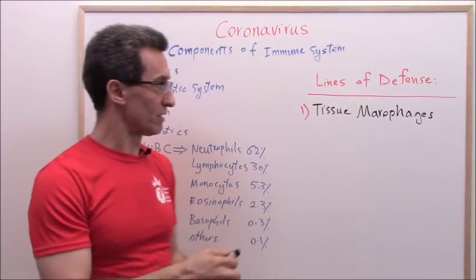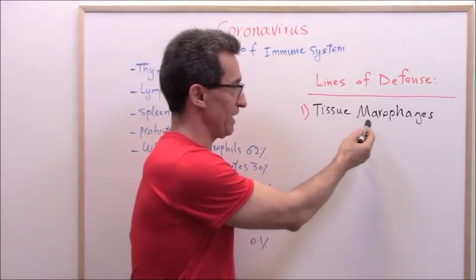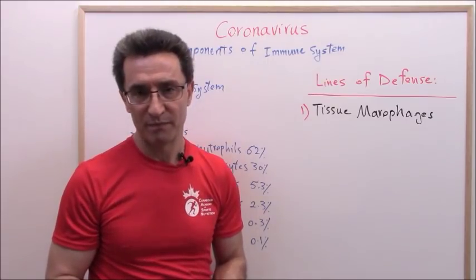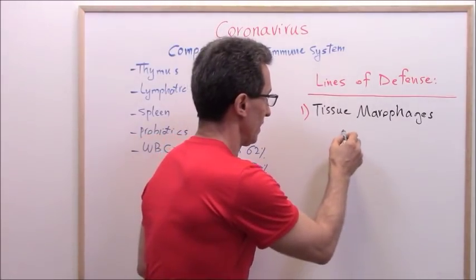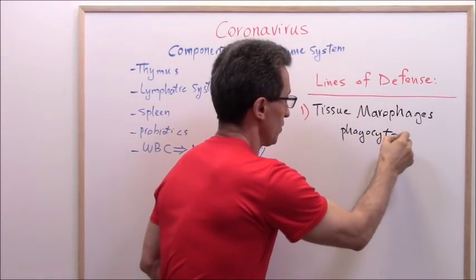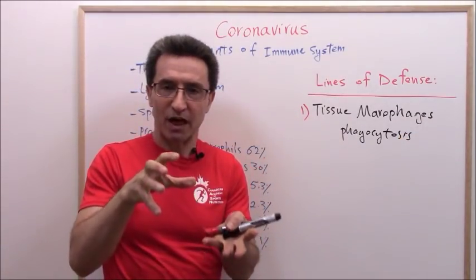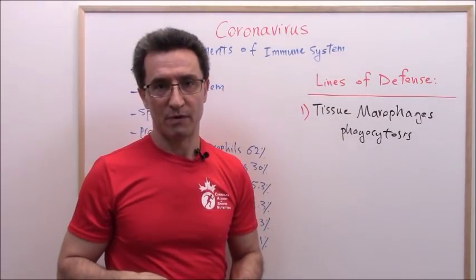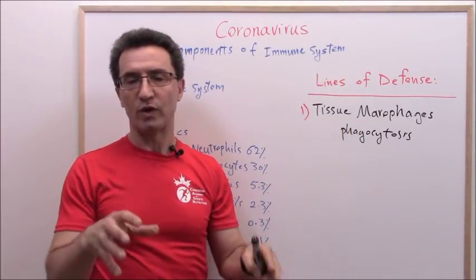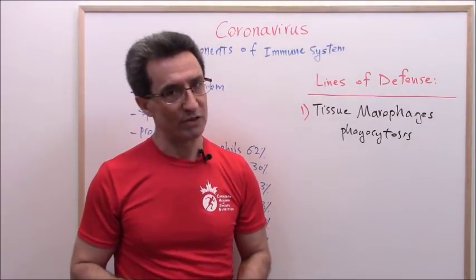Within a few minutes of any viral or bacterial infection, tissue macrophages that are already in the affected area are going to start doing their job. Their job is something in medicine, I'm going to put in here, we call phagocytosis. This is a medical term. That means they're going to eat up the offending agent. So you can see that the first line of defense is tissue macrophages, which are already in the area. Their function is very important to save someone's life.